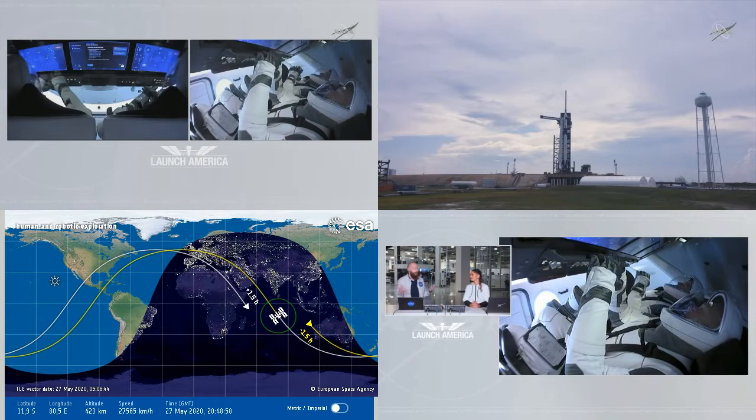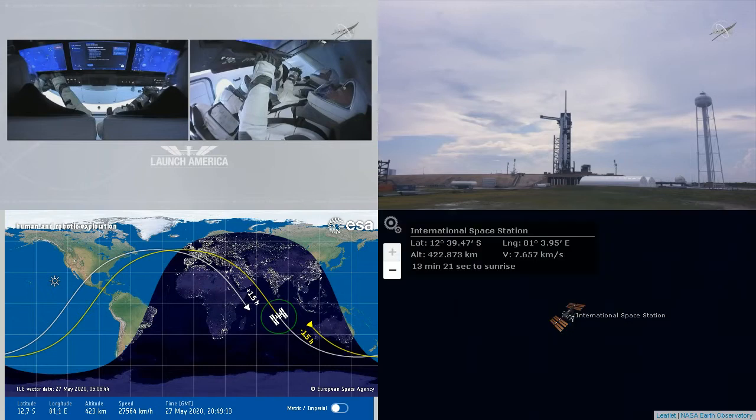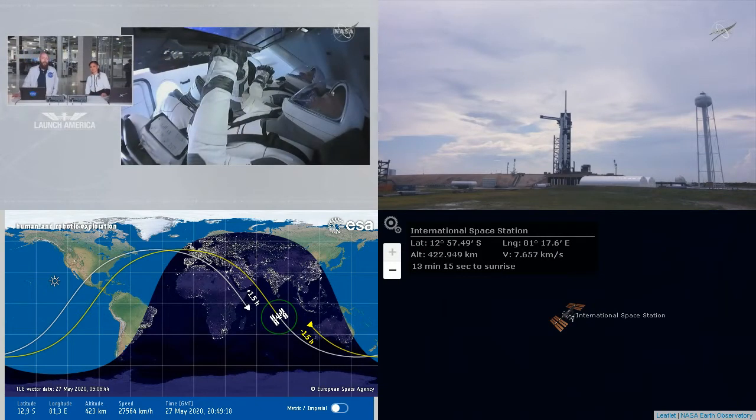Yeah, once they do get on orbit, they are able to get out of the seats and actually out of their suits too, since for this flight path today, it was going to take them about 19 hours. So Bob and Doug would actually have had about 8 hours to sleep on board the Dragon capsule. So we weren't able to launch today, though.